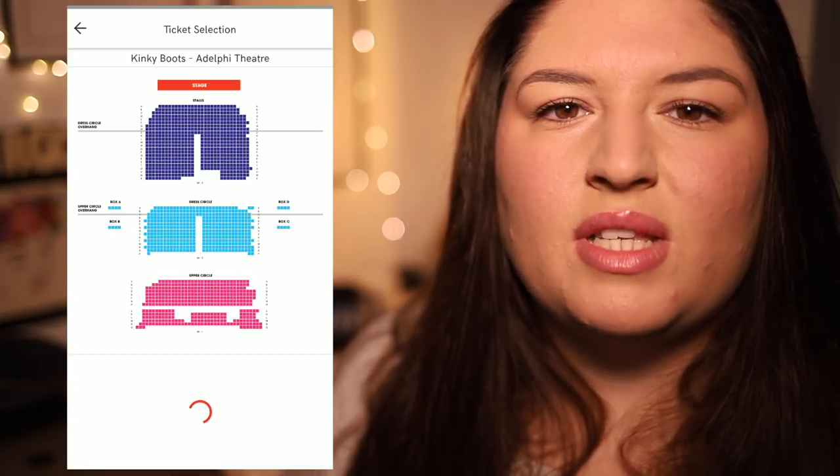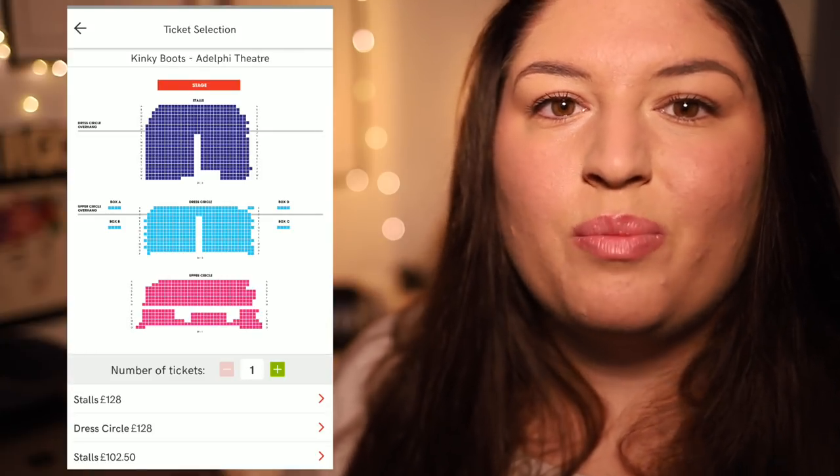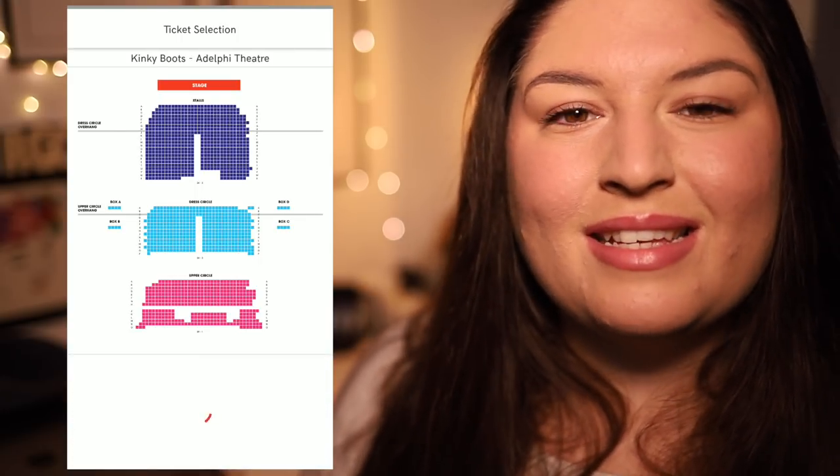I'll do a little voiceover section talking you through the Kinky Boots website and where the cheap seats are when you're booking them through the website. But just to let you know, I used Todaytix for this booking.